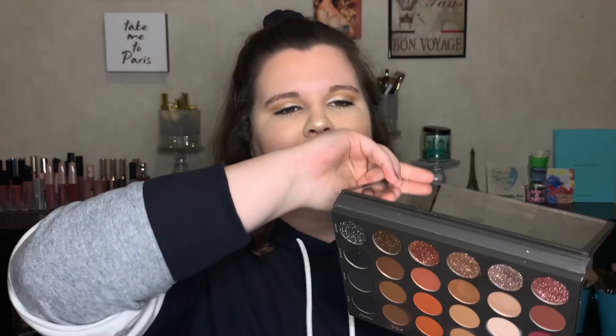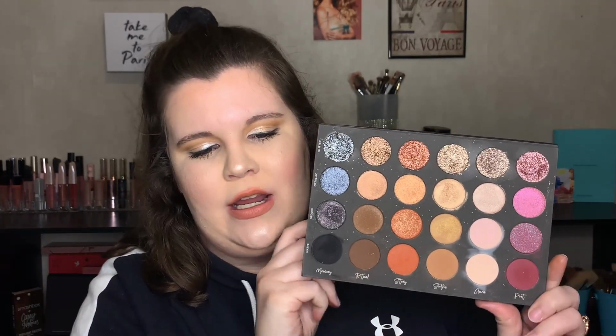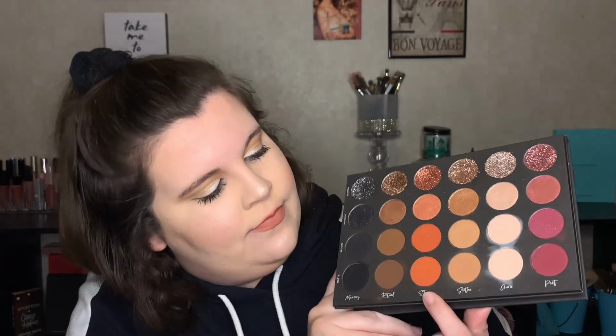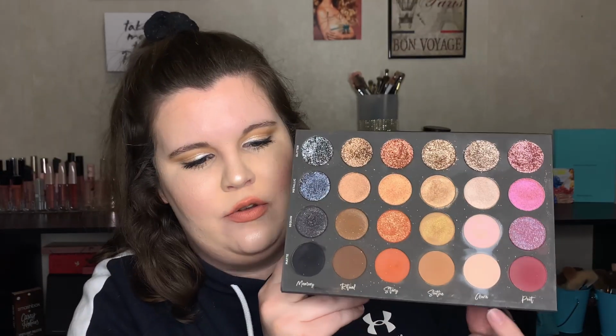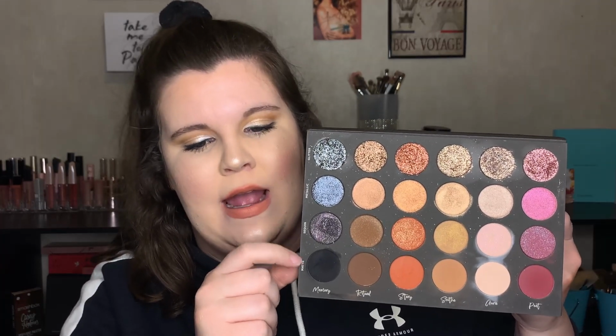So number 2 is the Tati Beauty palette. I just want to say, this whole front is a mirror. So it's a huge mirror. The packaging is beautiful, and when you open it up, it is so beautifully set up. It has the 6 shades: Memory, Ritual, Story, Soothe, Aura, and Poet. And then it has the 4 textures: matte, sequin, metallic, and glitter.